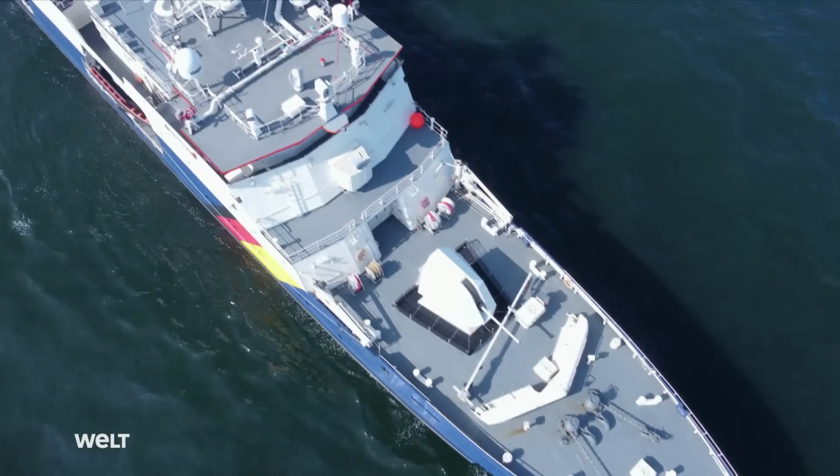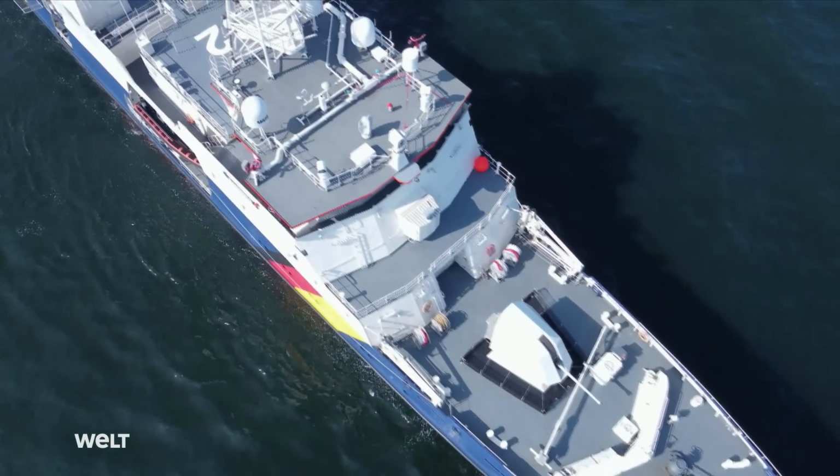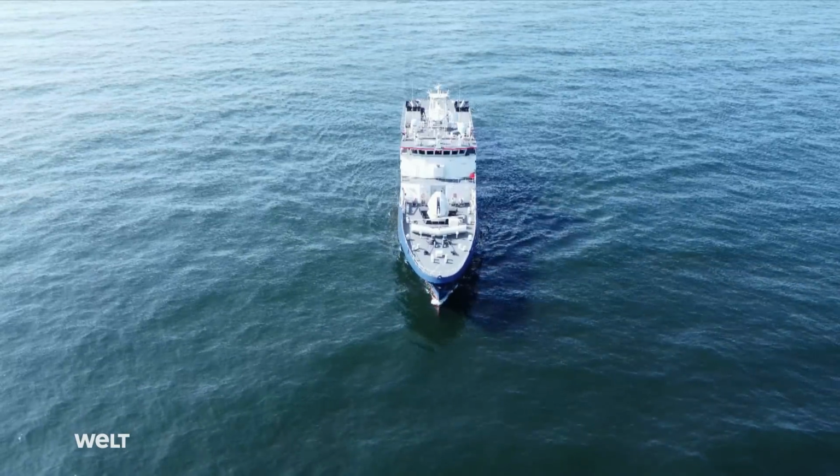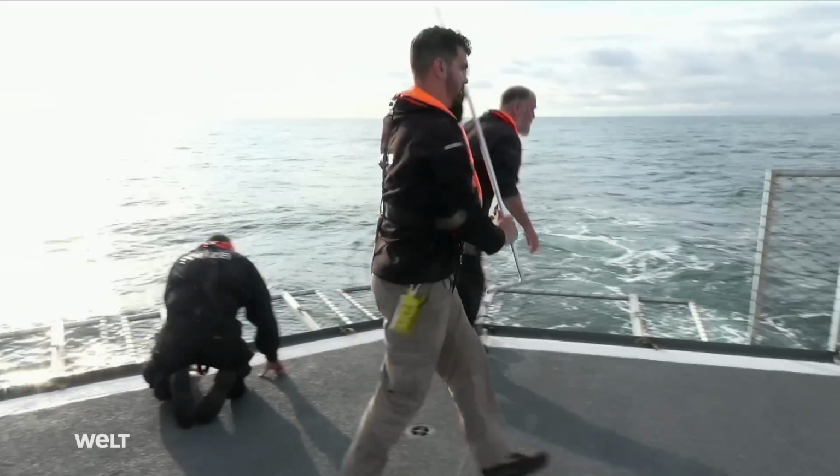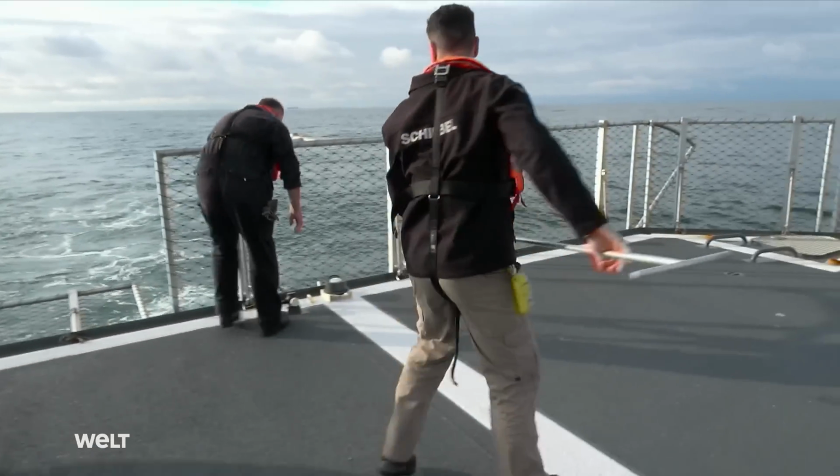The Federal Police protect Germany's maritime borders, control traffic, and combat environmental crimes. The crew is currently folding out the sea railing on the helicopter landing deck.